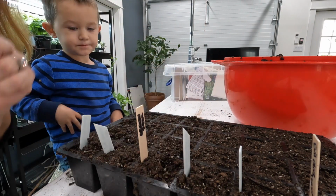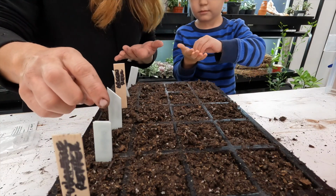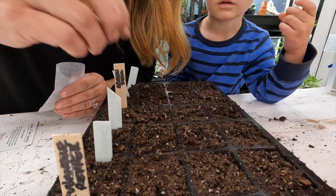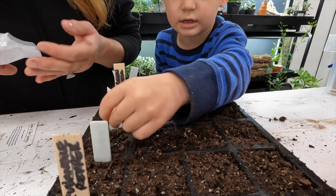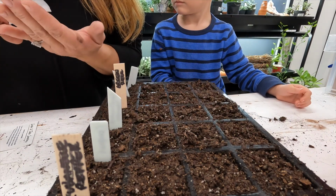Now we'll do the tomato, good-hearted tomato. Goes in this hole right here. Isn't it crazy that a tomato plant comes from one of these tiny itty bitty little seeds? Did you put it in the same hole? That's okay. We'll just get new seeds out. You should grow like 5 in there.